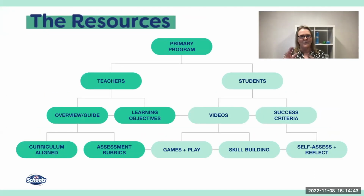And the last thing before we move into our fundamental skills is just to have a look at what the components are in the primary program. So for teachers, we have an overview, a guide with preamble that includes the pedagogical approaches we've taken. There are lesson summaries complete with coaching tips and ways to adapt for diverse learners. Various opportunities for formative assessment have also been embedded into the sequence of learning.